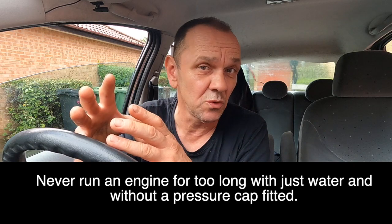It's also to do with making sure the boiling point of the fluid in there is quite high. That works with the pressure cap on the cooling system as well, because that's at 15 psi, which raises the boiling point by 15 degrees centigrade. So theoretically, you should never have steam out of your cooling system at all. If you have, you've got big problems, because that in itself will cause things like air locks and whatever else, which is not good for an engine. It's very, very unhealthy. So you should never, ever, ever run with just water.